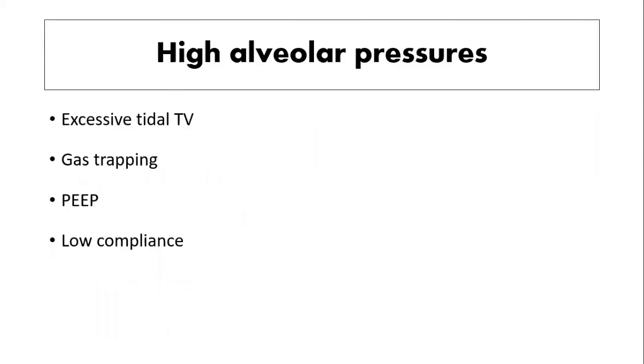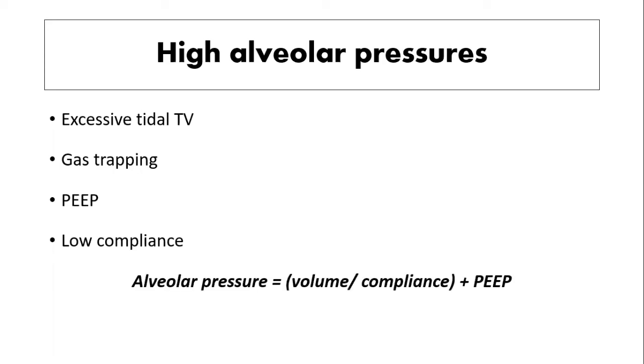And what about high alveolar pressures? This can be caused by excessive tidal volume, so remember to target your 6 mL per kg of ideal body weight in these patients and not the actual body weight. It could be caused by gas trapping, especially if you're going with higher respiratory rates and causing an inverse ventilation ratio. Overdistension can also be caused by PEEP, as well as low compliance. In ICU, some of the things that can cause low compliance are in the lung itself: fluid, pneumonia, infiltrates, etc. Remember that equation we spoke about, that your alveolar pressure is what's happening at the alveolar level with regards to volume, compliance, as well as PEEP.